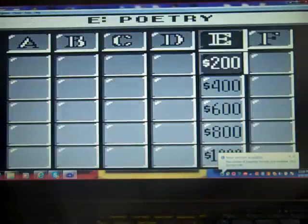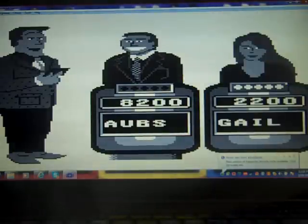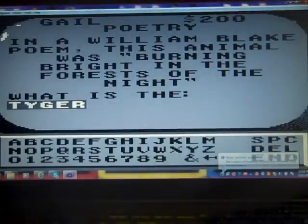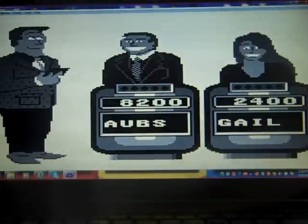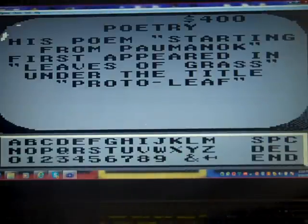Last category is poetry. 200. In a William Blake poem, this animal was burning bright in the forests of the night. See if Gail knows it. The tiger, spelled with a Y. Tiger? I can't believe they named him after your cat. Poetry 400. Alright, let's move on.